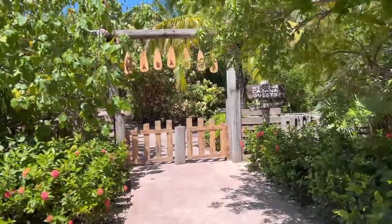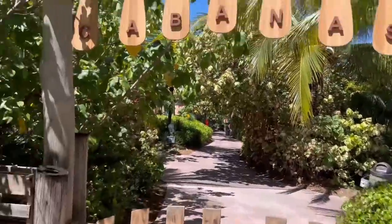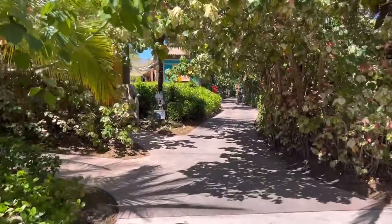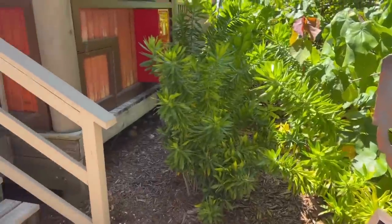So we are actually staying in one of the cabanas here on the island. So this little area right here, you need a wristband, which we have right here, but let's go check out a cabana real quick. It's beautiful back here. They're like little villages. So here's our cabana right here, Cabana 7, and it's a great view. Let me show you.